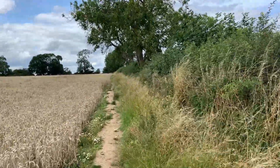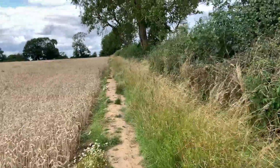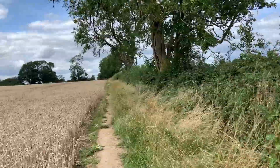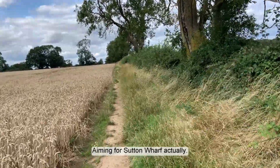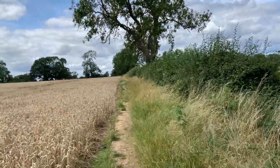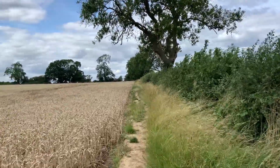Now, the rest of today's route, I'm not actually going to arrive at anywhere. I'm actually going to arrive in between a couple of villages, but close to a canal, which is interesting because I've just been trying to direct Mrs. Llama to there so she can come and pick me up.